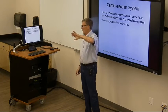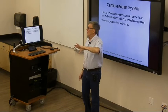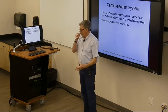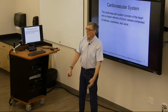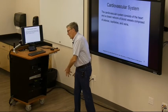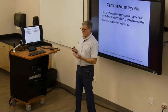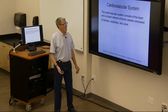The biggest blood vessel leaving the heart is the aorta, so we're going to have a number of aortic problems. Then you're just going to have some arterial problems. Then you might have some problems in the capillary beds. You're going to have some venous problems, and then back to the heart. And then the chambers of the heart can have their own set of problems.